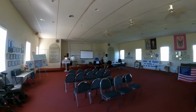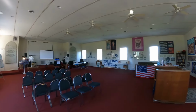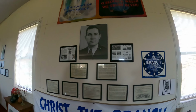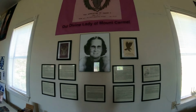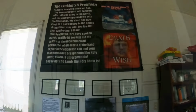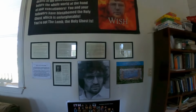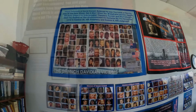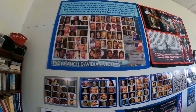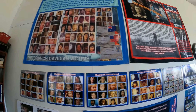Now this chapel has been rebuilt on the site of the original chapel in the compound. They have on the walls, this is a couple that founded the church that was later taken over by David Koresh. And these are pictures of the people who perished in the fire. What a tragedy.